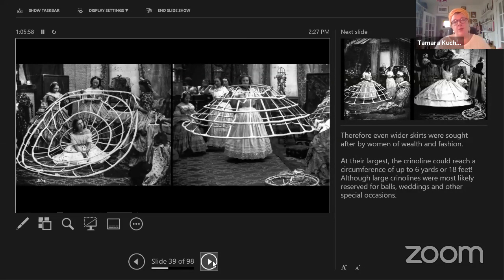So with crinolines accessible to women of all social status, of course, women of higher social status and more wealth wanted to have even greater expanse of crinoline. So the wider skirts were sought after by women of wealth and fashion. At the largest, the crinoline could reach a circumference of up to 6 yards or 18 feet. Although it must be said that most of these crinolines were reserved for balls, weddings, and other special occasions. So they weren't really day wear, but they could get that large.